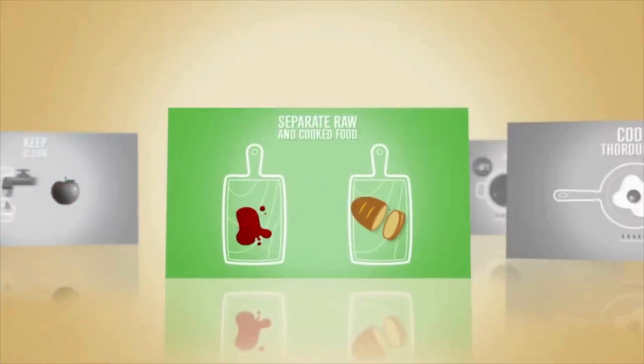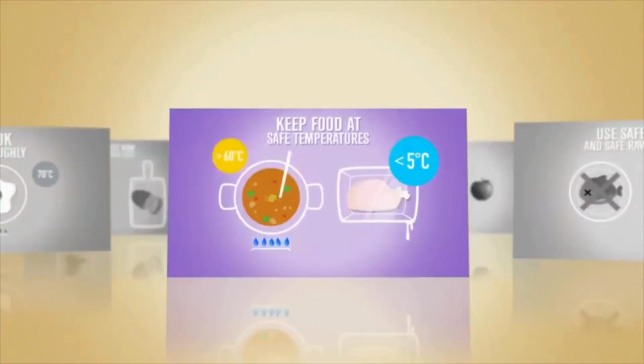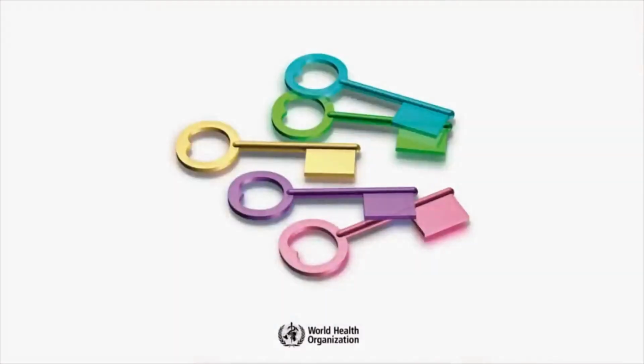the safety of the food you buy. But you can protect yourself and your family from diseases in the home by applying the 5 keys to safer food. Use them. You also have a role to play.